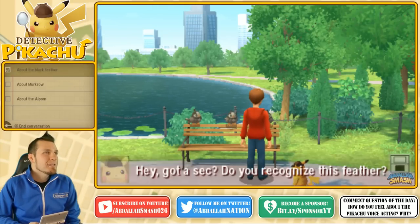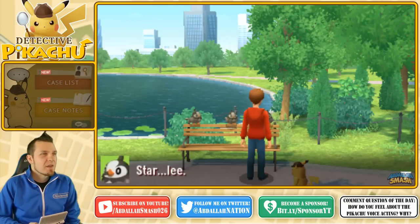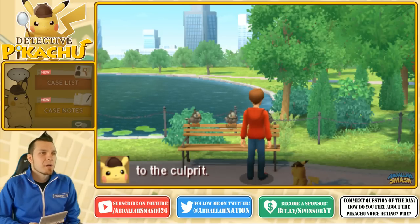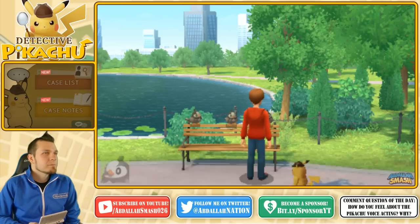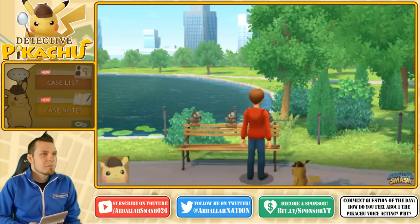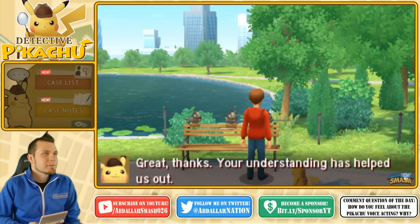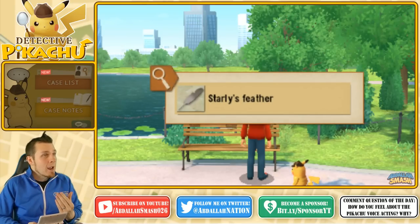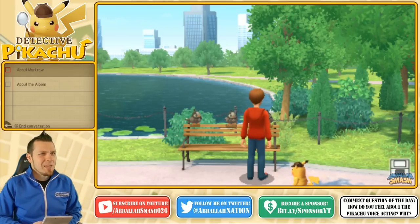Starly. All right. Tell me. Hey, got a sec. Do you recognize this feather? Starly. You don't, huh? Actually, someone attacked Apon in the fountain area, and this is the clue to the culprit. Oh, well, we don't think you're suspicious, but can we have one of your feathers? Starly. Great, thanks. Your understanding has helped us out. So we got Starly's feather. That's great.